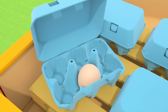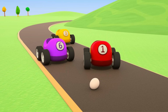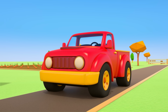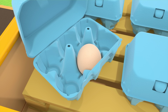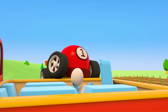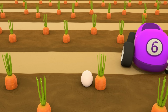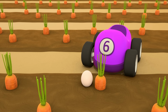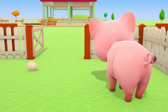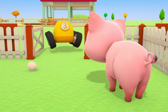Now there are 5 eggs missing from the box. One of them is lying right on the road. Cars, can you gather up the eggs? Let's put them all back in this box. The red car found the first egg. Look, here's another one in the carrot patch. Yellow car, look again. What's that in the pig pen? Haha, well done. You found it.